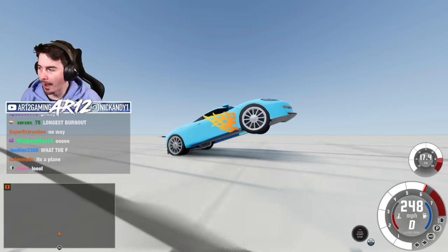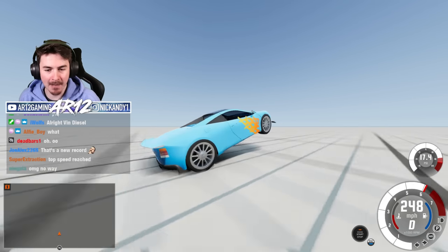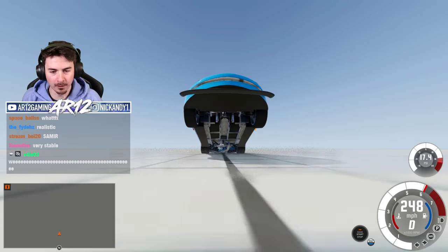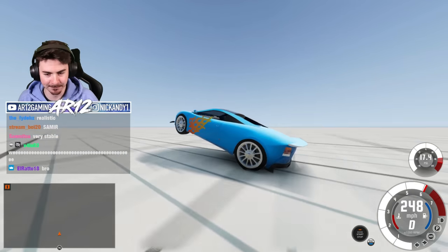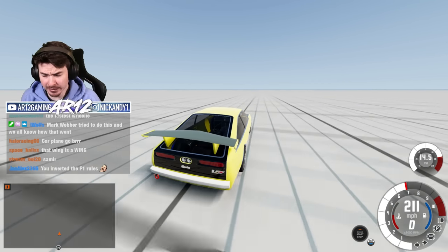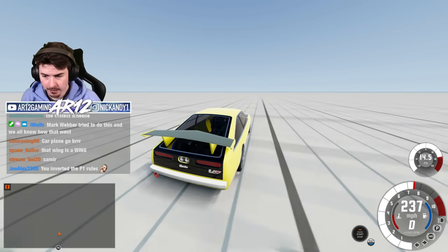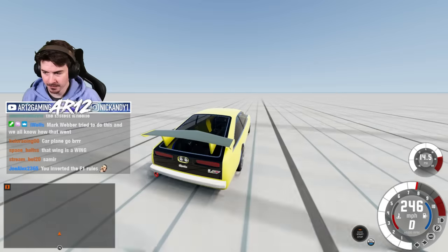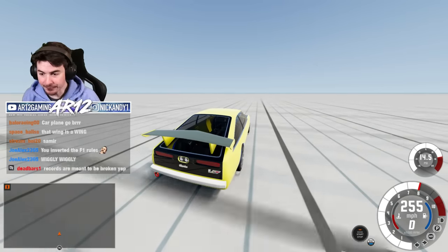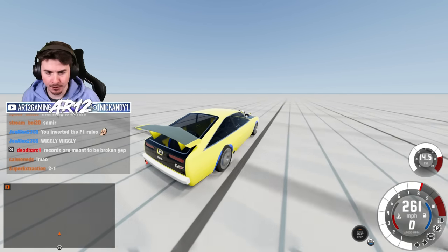I have no idea how that's possible. But 248 miles an hour is the top speed. And it also now has the world record for the longest wheelie. 150, 160, 170, 180, 190, 200. This thing's only got 14 PSI of boost, but there's 220, 230. No way is this thing gonna be faster. 240? 254? 259? 260? How did I just lose another challenge?